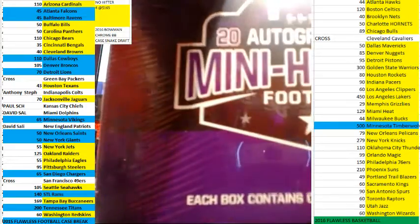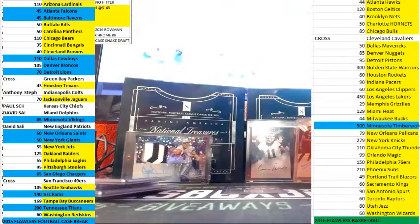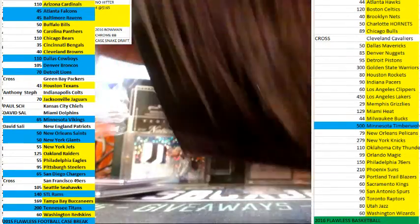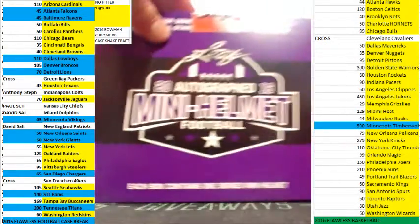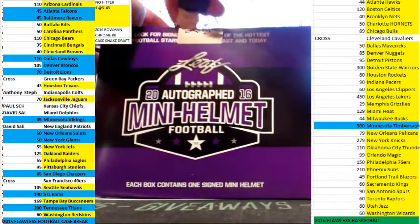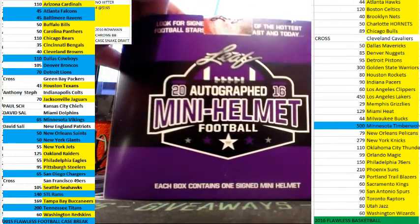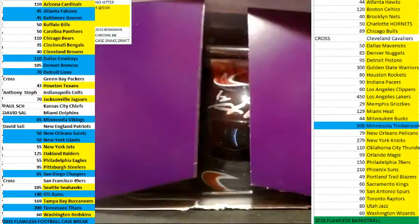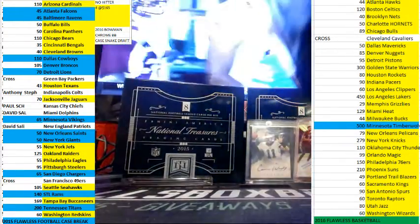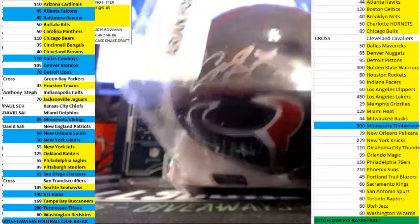Alright, let's see what helmets it's going to be. Floyd Little. Floyd Little. We've had a few Floyd Littles. And the helmets. Texan Arian Foster. Arian Foster for the Texans.